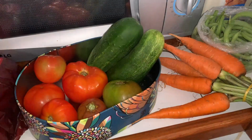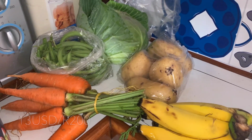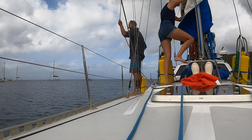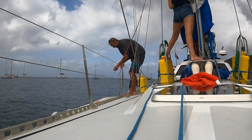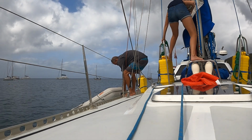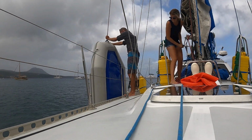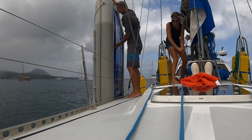I bought some tomatoes, cucumbers, carrots, green beans, potatoes, bananas and cabbage. Before we depart, we always take Blasoppie out of the water. If it's a short trip, we normally tow her behind the boat with the motor removed. But for any longer trips, we hook up a halyard onto her and pull her out of the water, making sure all the water that's inside her drains, and then we put her on the deck. We deflate her and put her in a storage bag and put her in the lazarette or tie her down on the transom depending on the length of our trip.